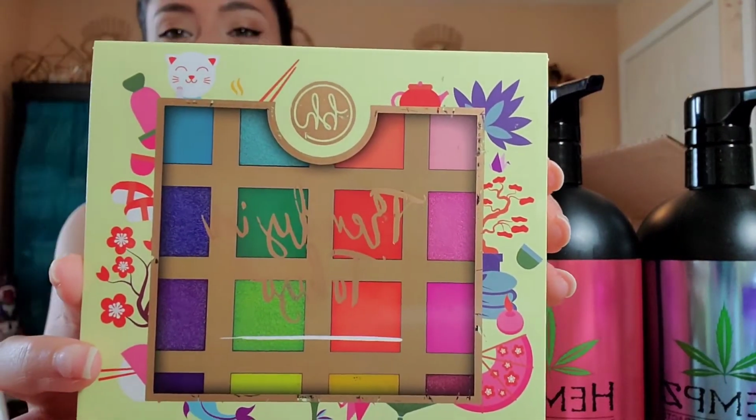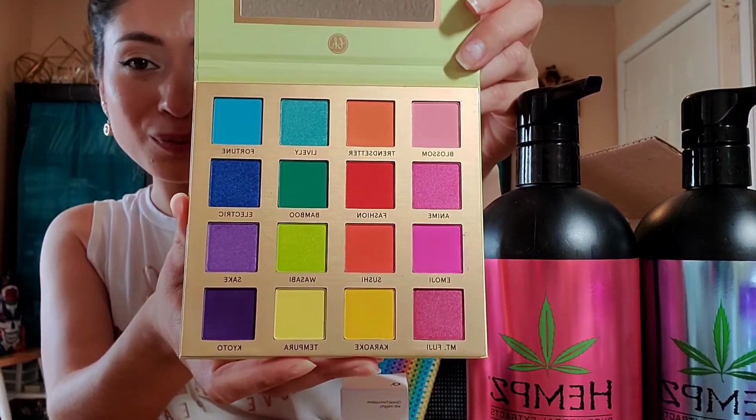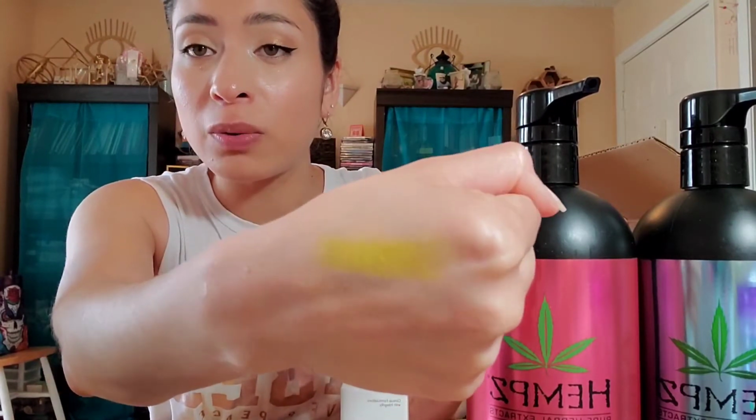Time for Trending in Tokyo. So this is what it looks like. Okay. And these are the colors. Okay, so I'm gonna go in and I'm gonna try that green right there because it's called Wasabi. Ooh, it's more of like a yellowish color. So it's definitely more of a yellow whenever you swatch it on.